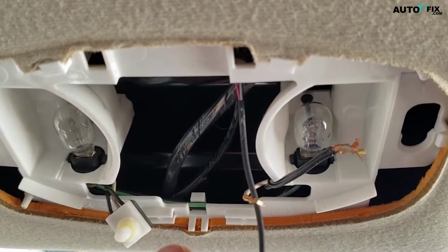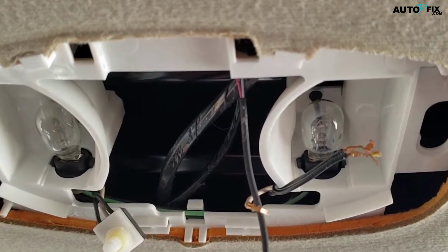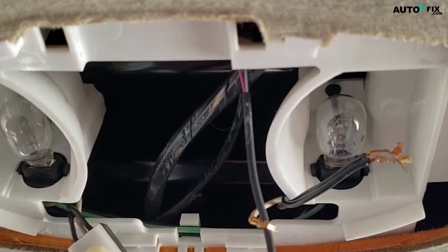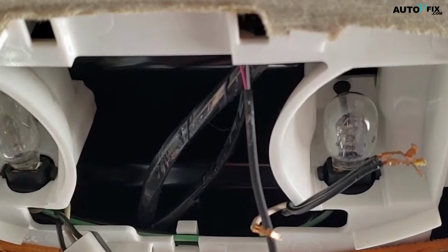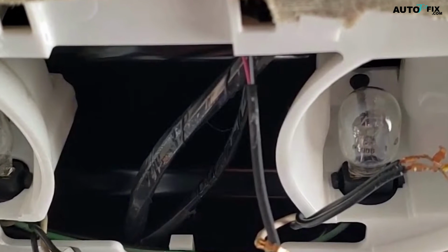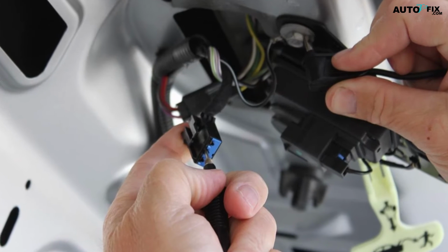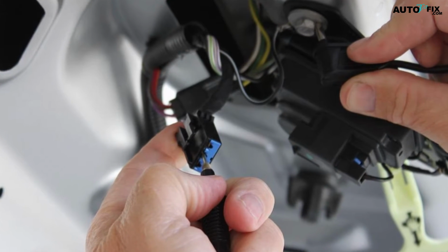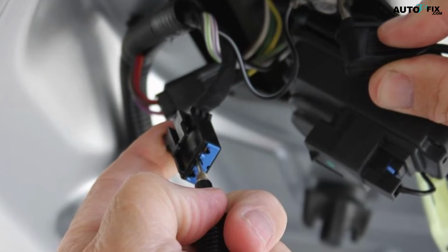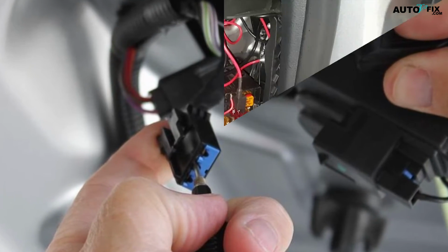Loose wire. Another possible reason why your Jeep Wrangler's interior lights won't turn off is because of a loose wire. Over time, wires can become loose and disconnected from their clips. This can prevent electricity from flowing properly and might stop your interior lights from turning off. To fix this problem, you will need to locate the loose wire and reattach it to its clip.